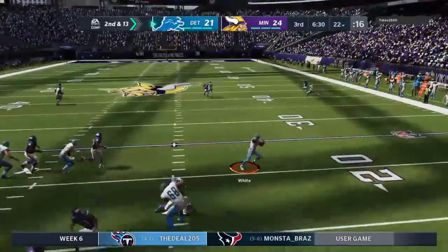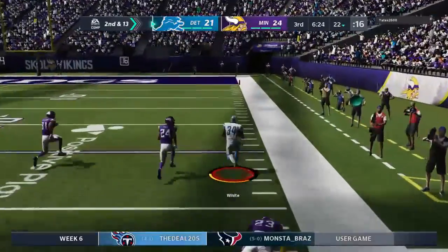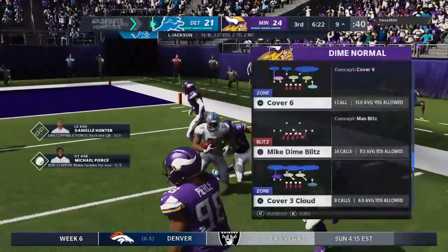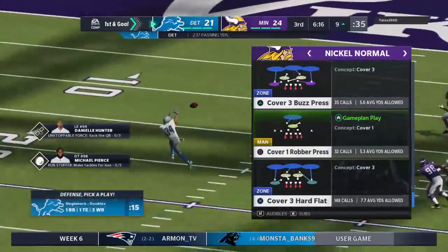From the gun, Jackson. Oh, there's that man again. It's complete. The Minnesota 10. A big play there on the catch and run. 69 yards.